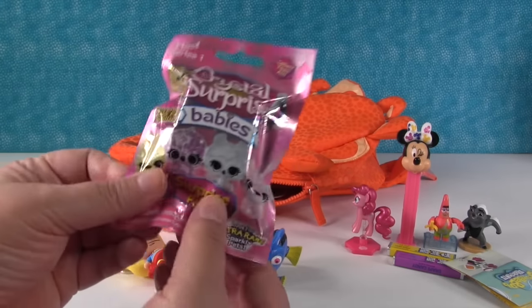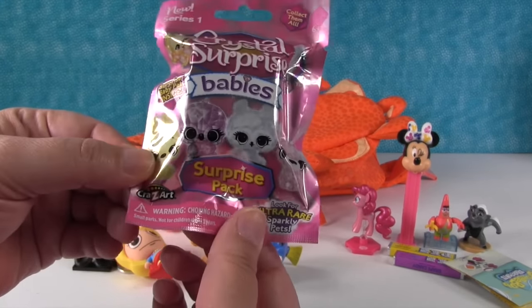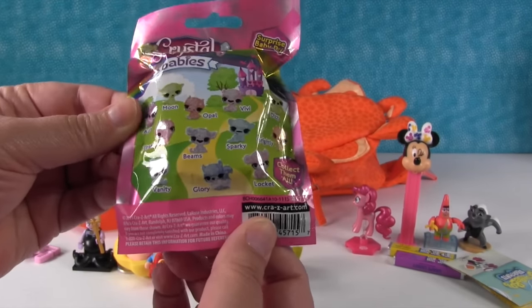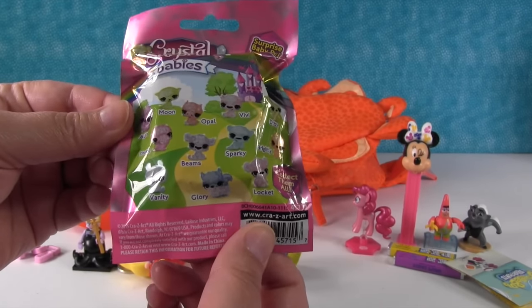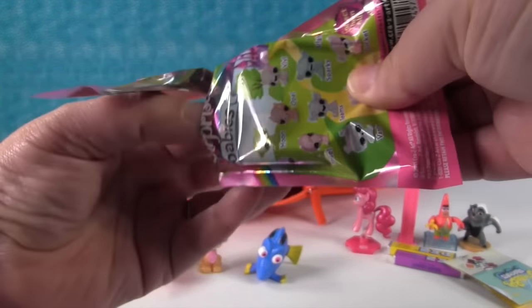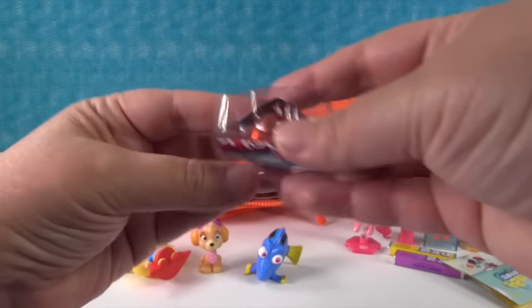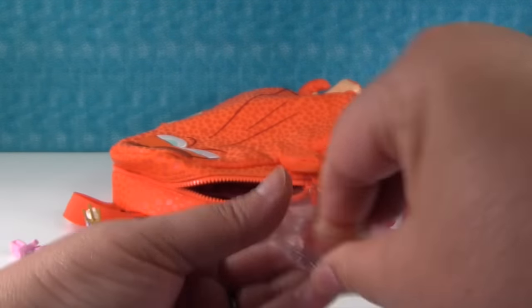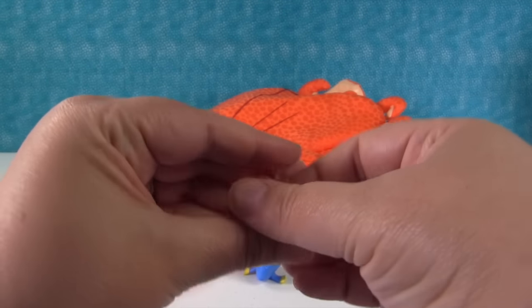Okay, Paul knocked something right here for me. A Crystal Surprise Babies blind bag. This is Series 1. And here are all the different baby pets you can get inside. And I hope we get Vanity or Moon. Okay. Let's see. We have Dizzy. Let's see. Come out, Dizzy.